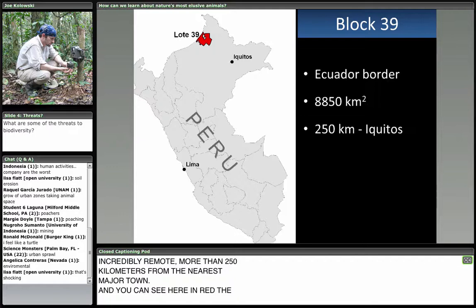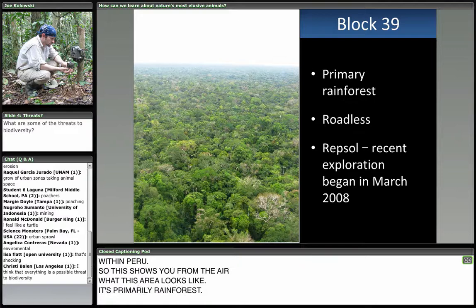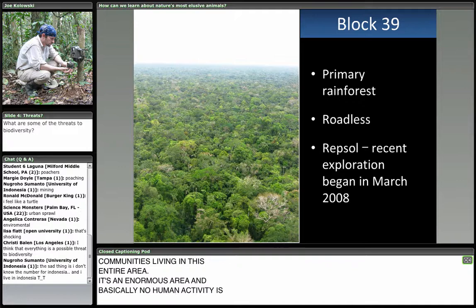So this shows you from the air what this area looks like. It's primary rainforest. It's completely roadless. As I said, there's almost no communities living in this entire area. So it's an enormous area and basically no human activities going on here. So it's really an incredible area to work in.